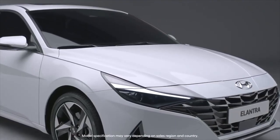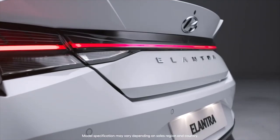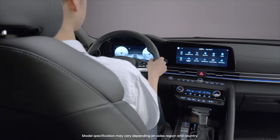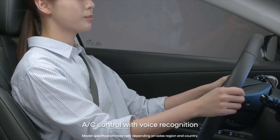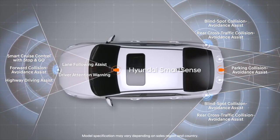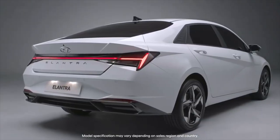All new Elantra takes care of annoying and cumbersome routines, helping you out in the midst of your busy life. You can open the door with your smartphone. Get ready to drive with just one touch. Turn the heat and AC on or off with your voice. There's more. All-direction collision avoidance and driving assistance system makes your hands and feet relaxed, even for beginners.